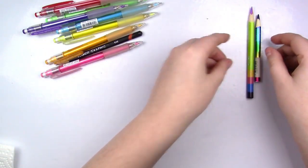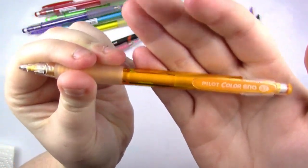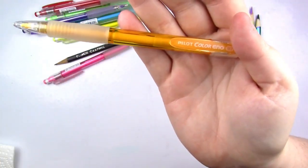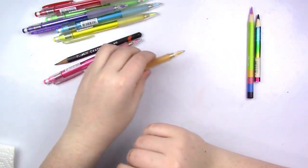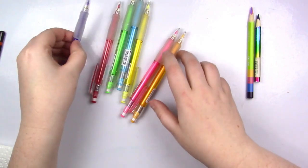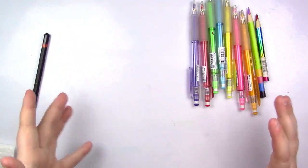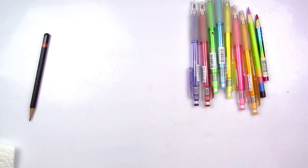Then my tried and true pencils, which are my Pilot Color Eno pencils. Love these things. I just constantly found myself grabbing them throughout the year. I really enjoy these, and they are just my absolute favorite colored sketching pencils. I do not have a dark blue. That is just because I gave it to someone else.